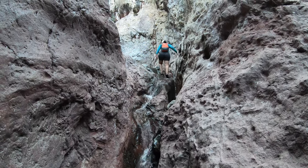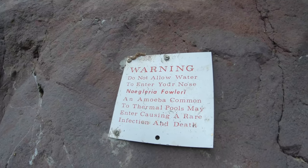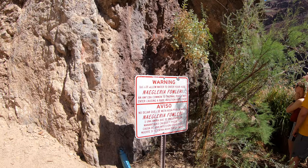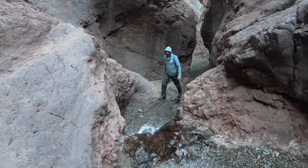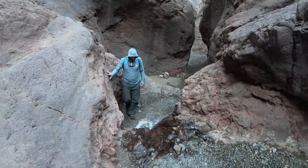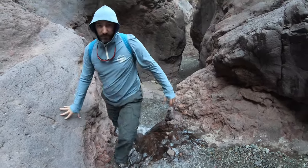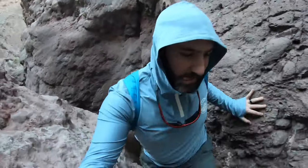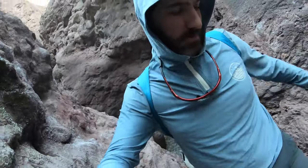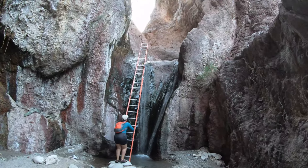But before you soak in these hot springs, you should be aware of the risks of naegleria, an amoeba common to thermal pools that can enter your body through your nose, causing an infection that can be fatal. It's usually found in warm aquatic environments, and the rule is to not snort water from these hot springs and to avoid dunking your head. But don't you worry, the chances of getting naegleria are 1 in 20 million. Very slim, but it's still worth knowing about. With that out of the way, let's enjoy these beautiful hot springs.